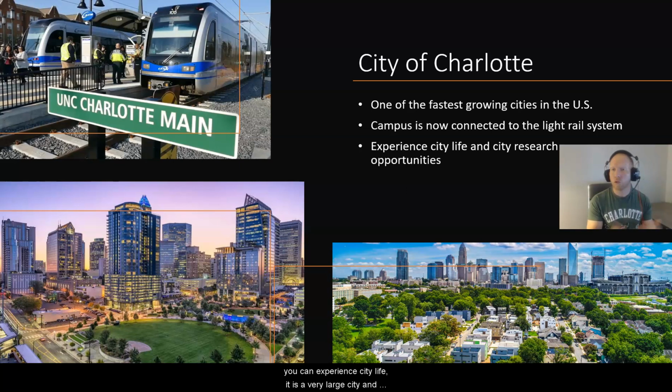And then you can experience city life. So it's a very large city. So there's football games, the NASCAR track, baseball in the center of the city. And then from an academic point of view, again, there's ties to the community. You can research. There's a lot of educational opportunities and extracurriculars that you can go through. So it's a really cool linkage that we have with the surrounding community. I'm super proud of that.